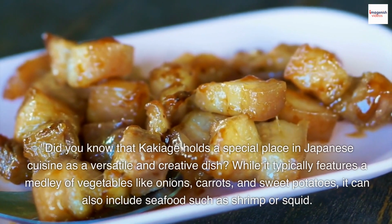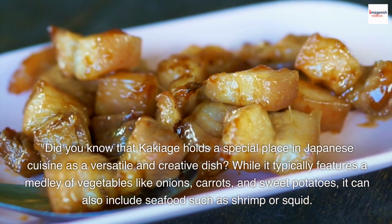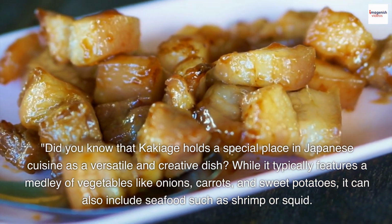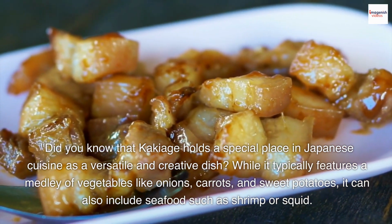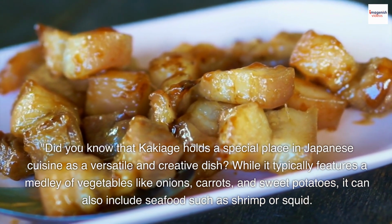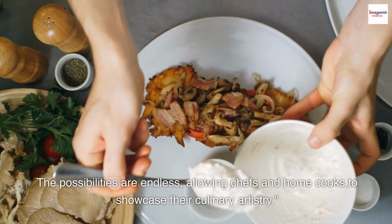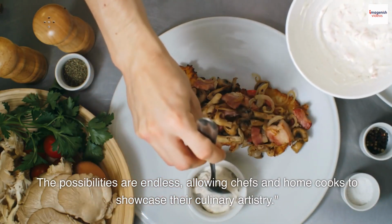Did you know that kakiage holds a special place in Japanese cuisine as a versatile and creative dish? While it typically features a medley of vegetables like onions, carrots, and sweet potatoes, it can also include seafood such as shrimp or squid. The possibilities are endless, allowing chefs and home cooks to showcase their culinary artistry.